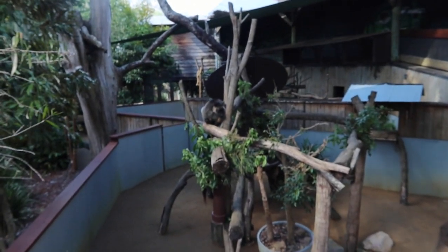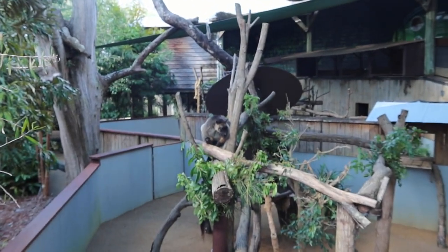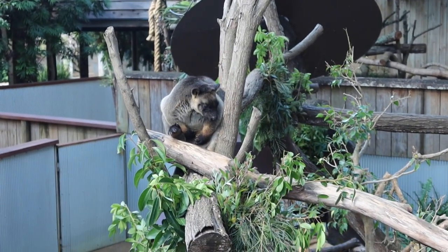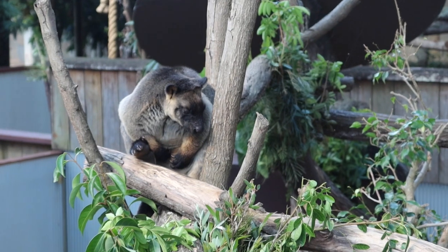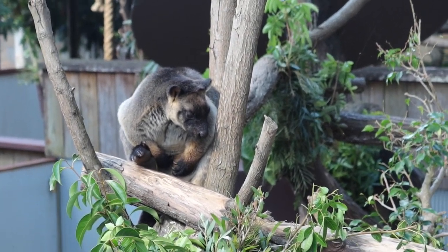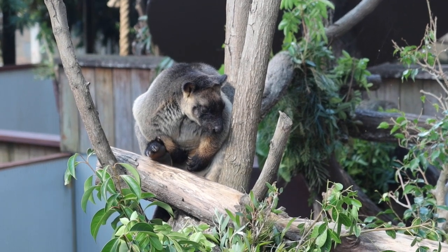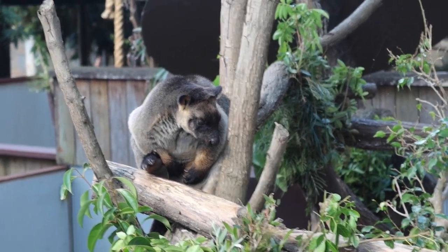It actually appears that our tree kangaroo friend here could be sleeping. So we're going to zoom up so you guys can see a closer look at this gorgeous little thing, and then we'll head into the nocturnal animals. Beautiful owl, just in his nesting box in here. How gorgeous.